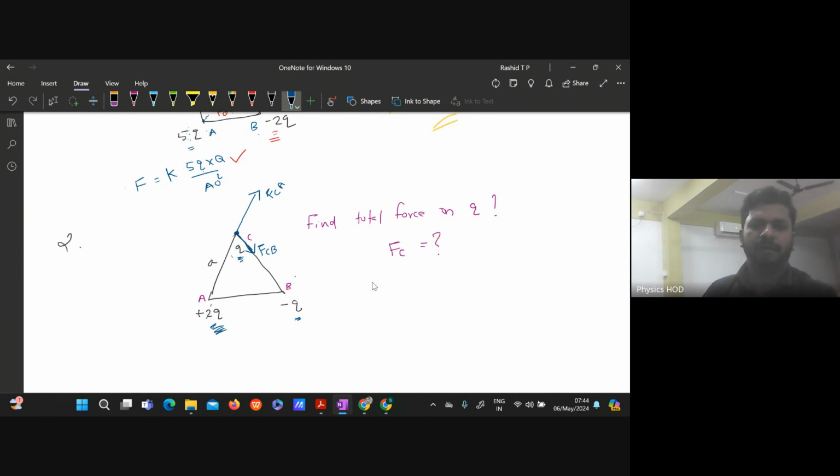This should be, length should be smaller. Then one can easily predict that the resultant force will be along this direction. Okay, this is the resultant force. That is the net force on the charge at C. That's FC.